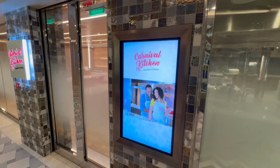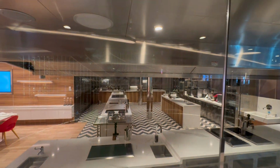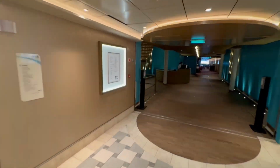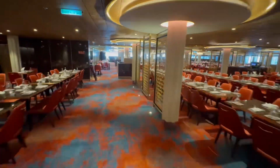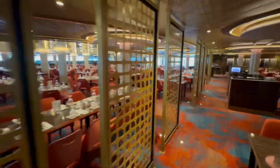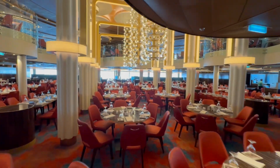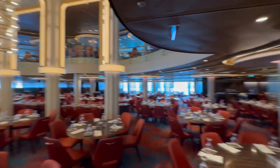And then as we continue down the hall here, we're going to get to the Carnival Kitchen. And as you can see, there are a number of cooking stations set up there as we peek through the windows. That's where you're going to take cooking classes led by chefs, and you and your spouse or you and a friend take part in making dishes of your choice that you get to eat at the end.